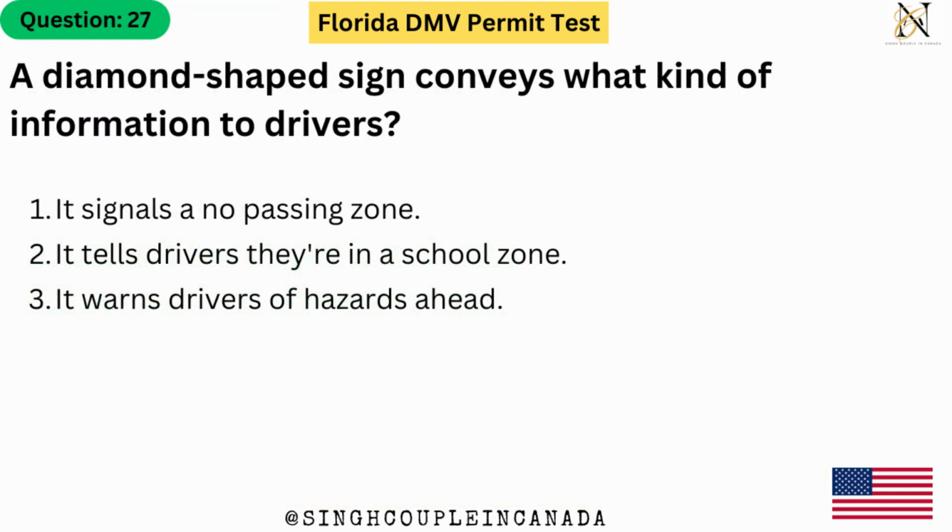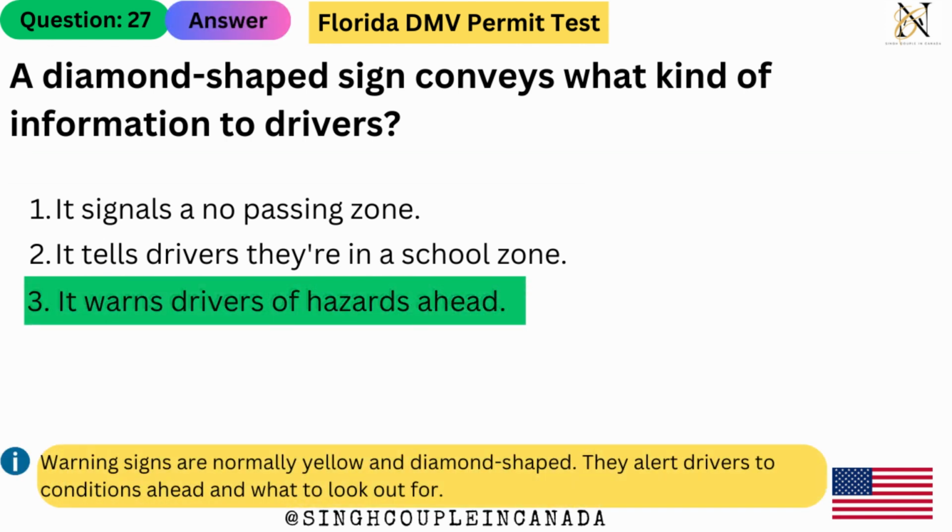A diamond-shaped sign conveys what kind of information to drivers? 1. It signals a no passing zone. 2. It tells drivers they're in a school zone. 3. It warns drivers of hazards ahead. The answer is 3. It warns drivers of hazards ahead. Warning signs are normally yellow and diamond-shaped. They alert drivers to conditions ahead and what to look out for.